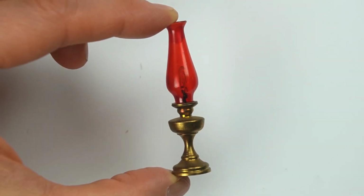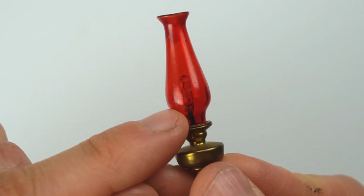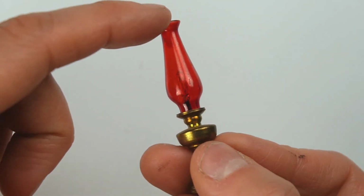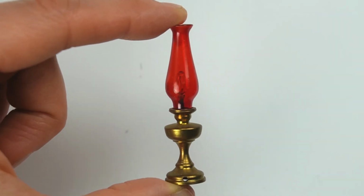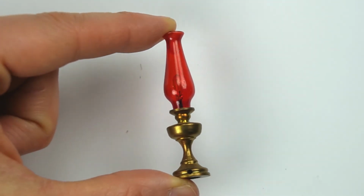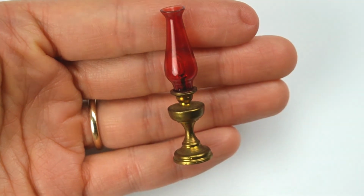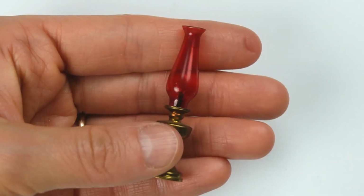This used to be a functioning lamp. You can see the little light bulb inside of the glass shade, but the cord was cut off, unfortunately, when it stopped working. I'm pretty sure the base is made out of solid brass that's turned on a lathe and carved into this shape, and I really dig the red glass shade.